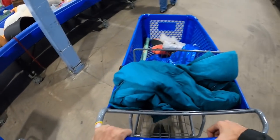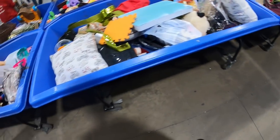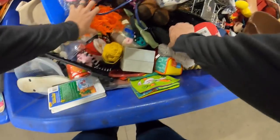Over at the hard goods section, they do the same thing. They bring out lines of this stuff. Everybody kind of lines around it, and you'll see later on in the video how they bring out new stuff and people kind of scout and see what they want to pick up or what they're interested in.